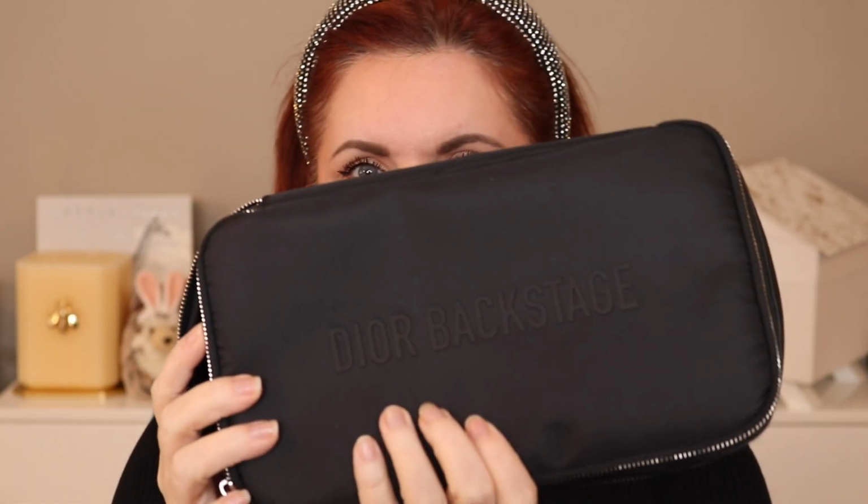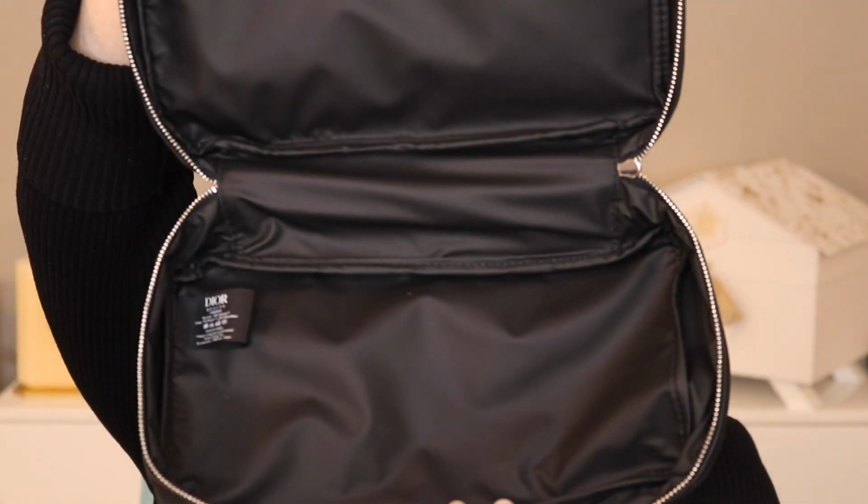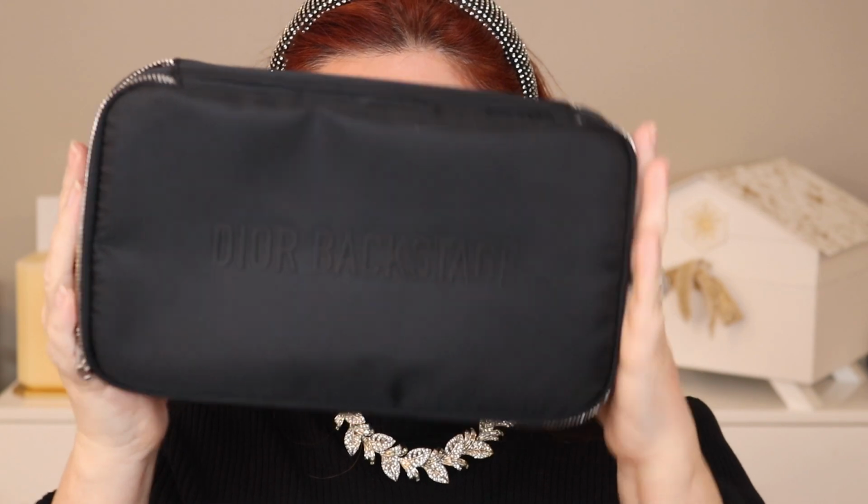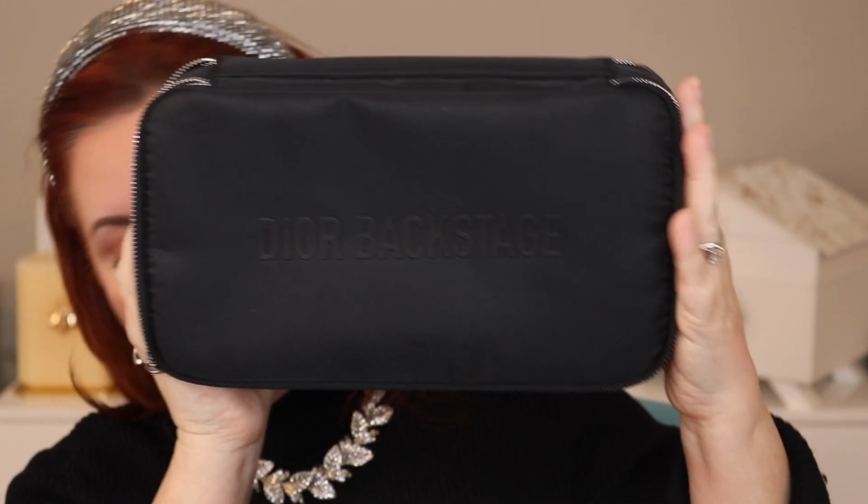I also got this really cute little Dior flat bag that was part of the gift. And this Dior Backstage case, which is like two parts. There's this open part in the back that you put all the stuff in, which is great. But the zipper compartment in the front has a place for brushes. I actually really like this case. I don't remember what code it was, and if I can remember, I'll put it down below. I think this is a really good makeup case to have for travel. I just thought that was kind of interesting. I really, really like it.